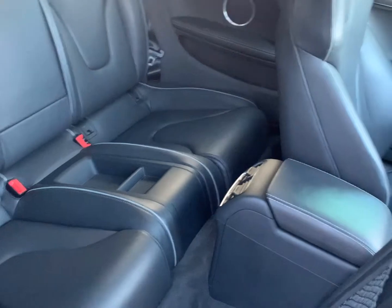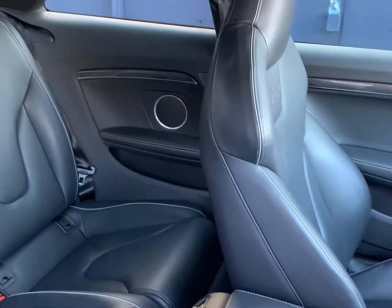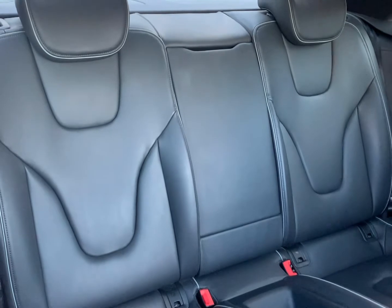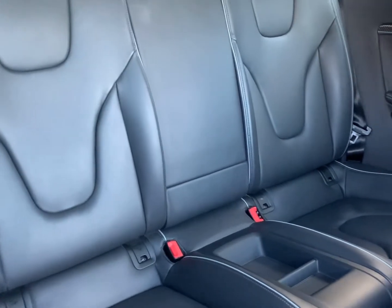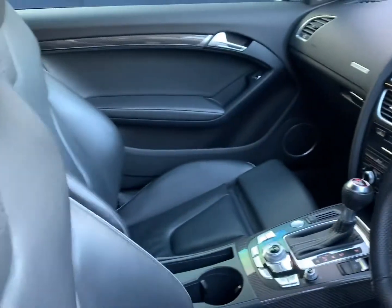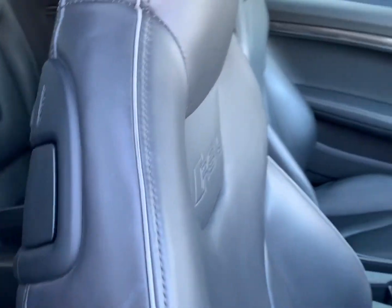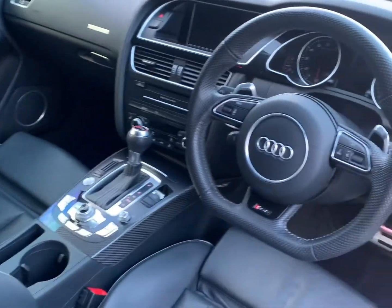As with the exterior of this RS5, the interior is likewise in very good condition for its age. It features a full black leather interior with grey piping, Isofix location points across both rear seats and also the passenger side front seat. Fully embossed RS5 sport seats. Some lovely factory options on this particular model.